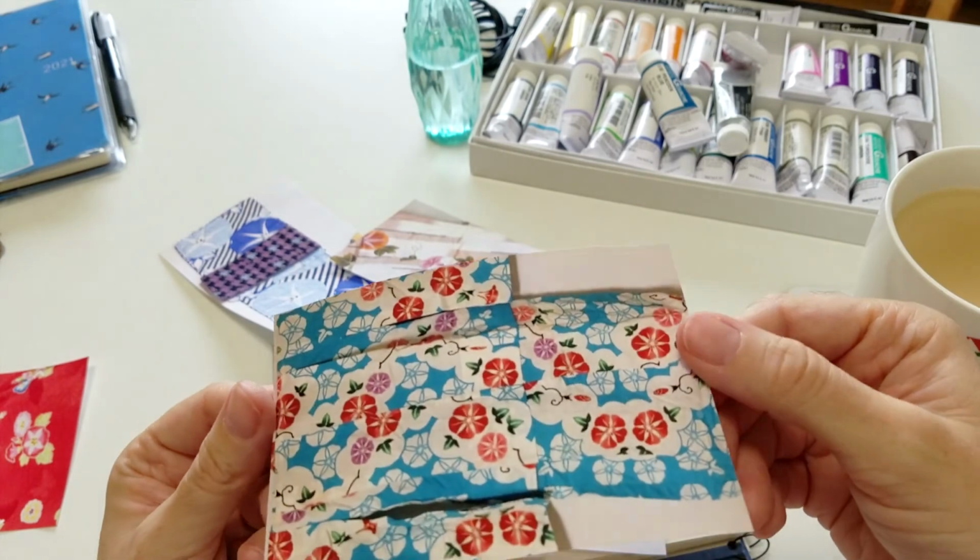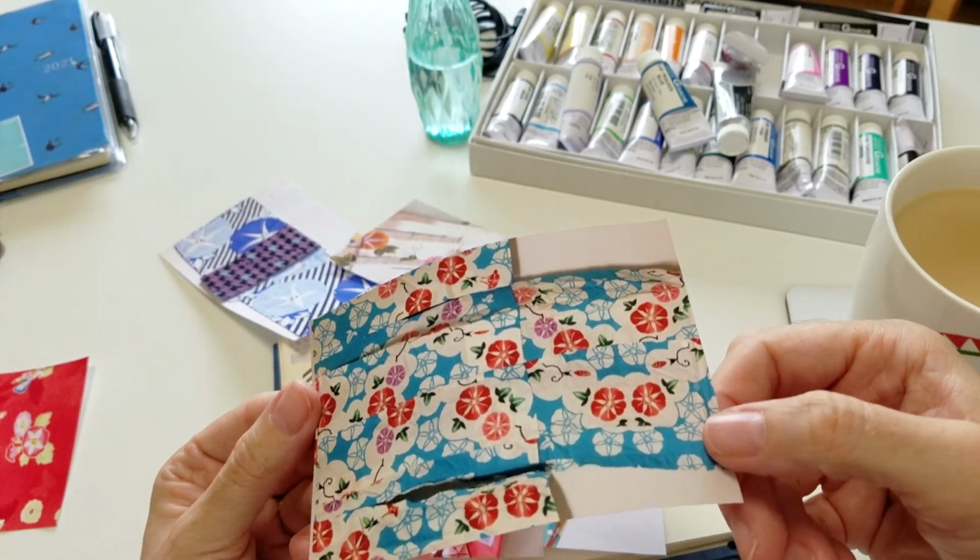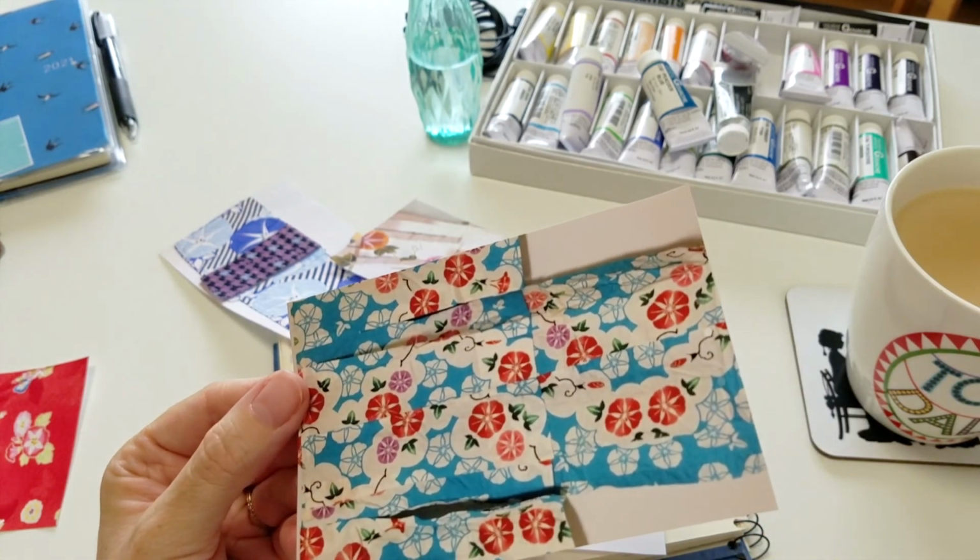This one I just like. I always love that blue with that white on patterns, but there's some nice reds and purples in here as well.